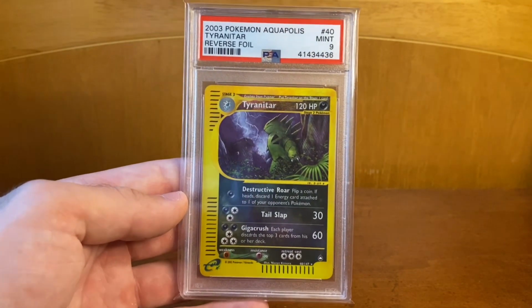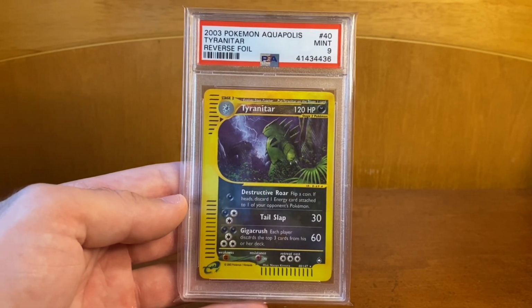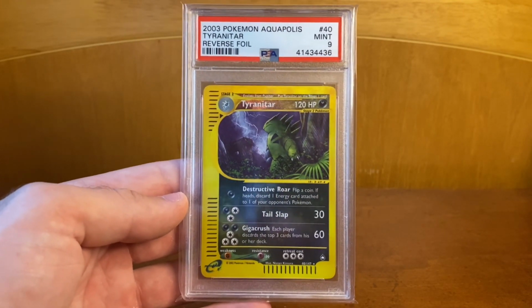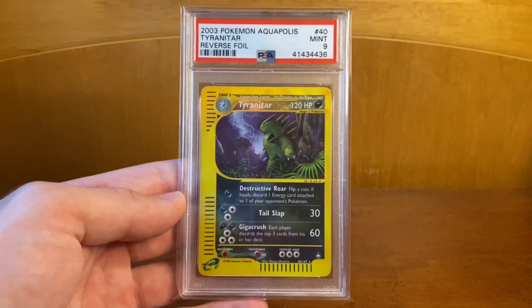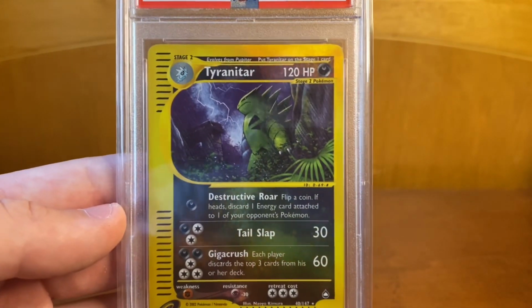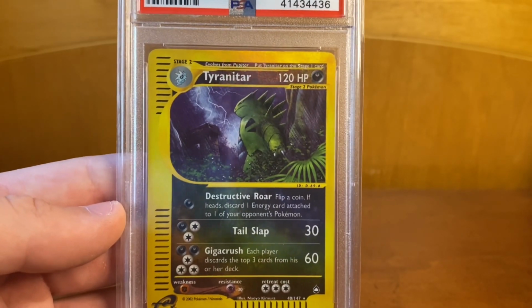In sets such as Aquapolis, you could get a lot of the cards in normal non-holos, reverse holos, and holo foil variants. I got this card right here in a reverse holo because I didn't just want a plain basic non-holo card, but I wanted to be able to see the artwork. Look how awesome this artwork is. You got Tyranitar in a thunderstorm in a rainforest.